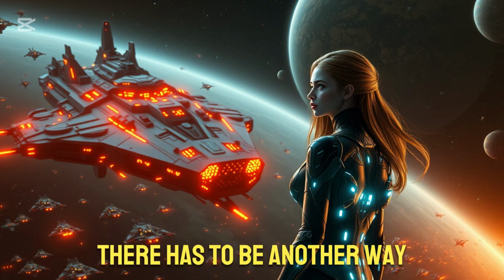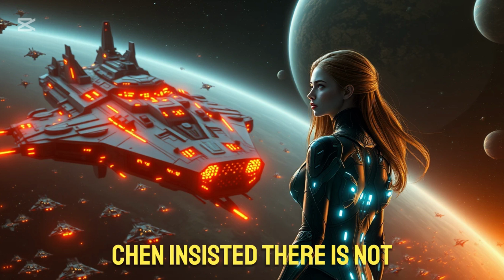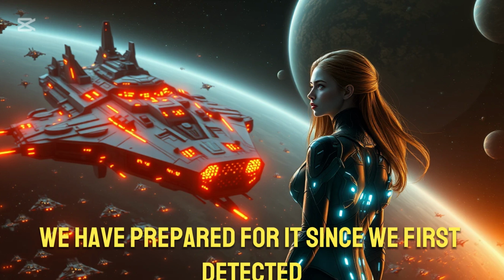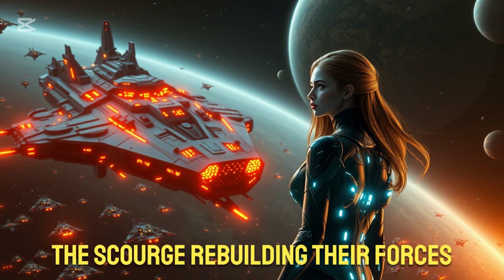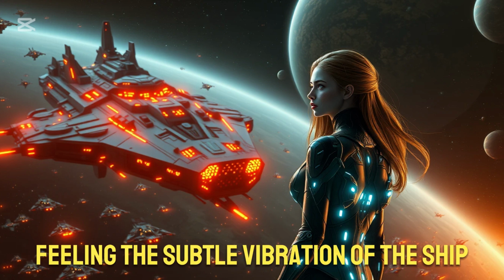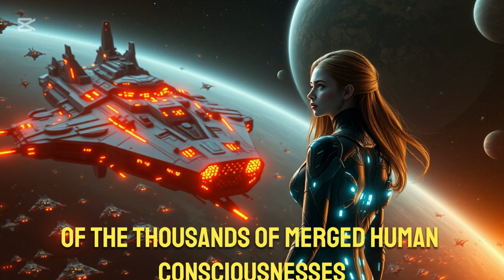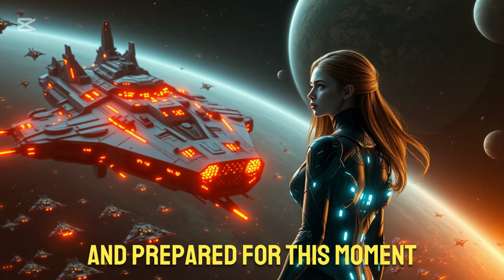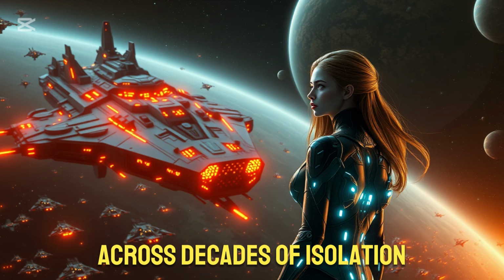"There has to be another way," Chen insisted. "There is not. This was always the most probable outcome, Lieutenant. We have prepared for it since we first detected the Scourge rebuilding their forces." Eliza placed her hand against the bulkhead, feeling the subtle vibration of the ship, of the thousands of merged human consciousnesses that had lived, evolved, and prepared for this moment across decades of isolation.